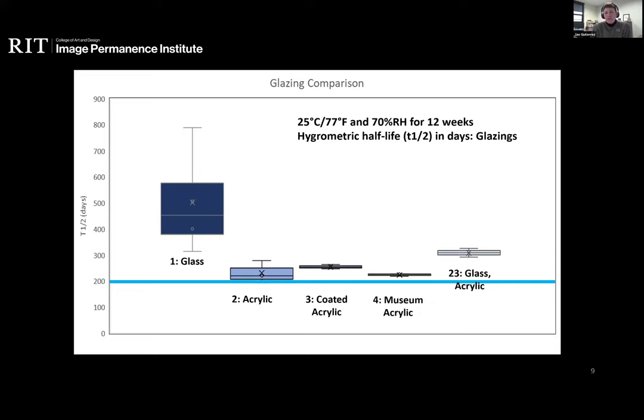In this graph, we've also shown the results of design number 23. In this case, glass was still the glazing, but this is a design where we were testing the different vaporproof barriers. So for the first four designs here, the glazing is what's changing, but the same aluminum foil tape seal and the same marble seal vaporproof barrier were used to create the packages.